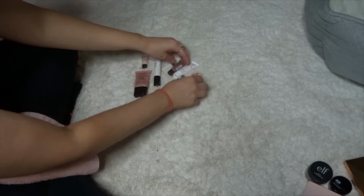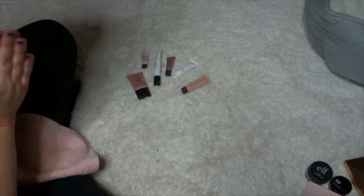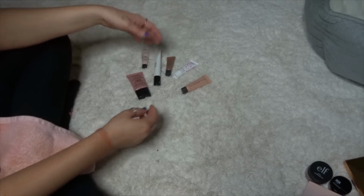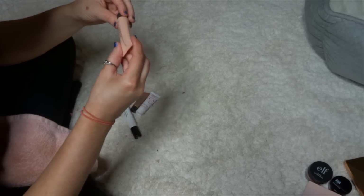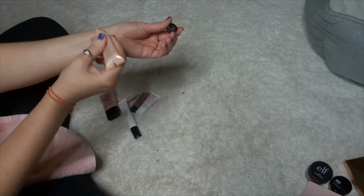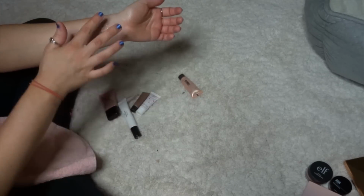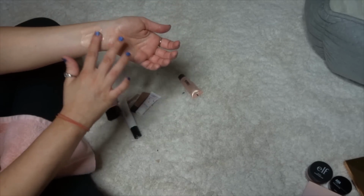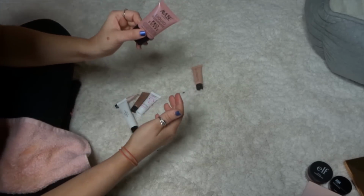Now we have a bunch of just squeezy tube highlighters. This one I have no clue what I'm going to pick. I'm honestly going to swatch them all to be able to compare. All right, so this is the Becca Shimmering Skin Perfector in Opal. I squeezed way too much out. Oh dear, that's a lot. All right, that's way too much. That's Opal. Then from Amuse, this is Shop Missy.